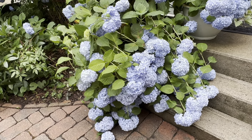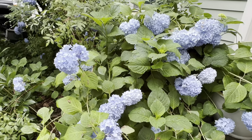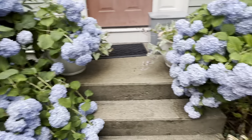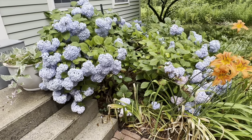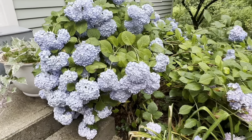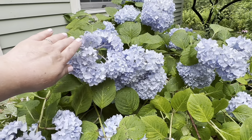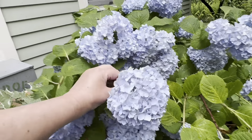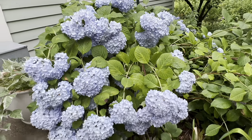Is anyone else having the same issue, that the rain knocks down all of their hydrangeas? Look how beautiful they are, and they all get knocked down by the wind and the rain. Oh, look how gorgeous. Absolutely beautiful. Probably one of my most favorite summer flowers. Absolutely love hydrangeas.